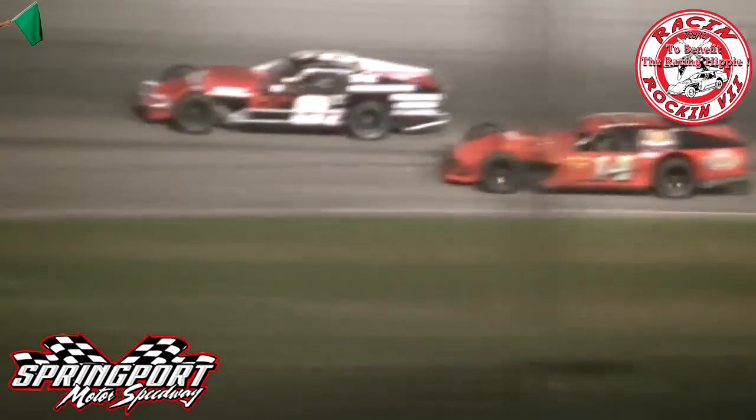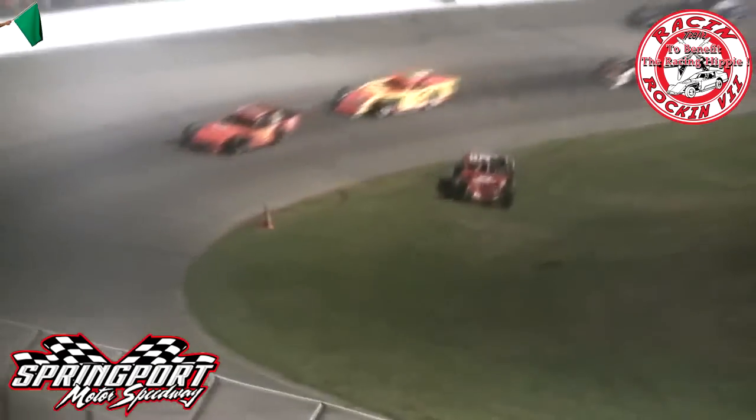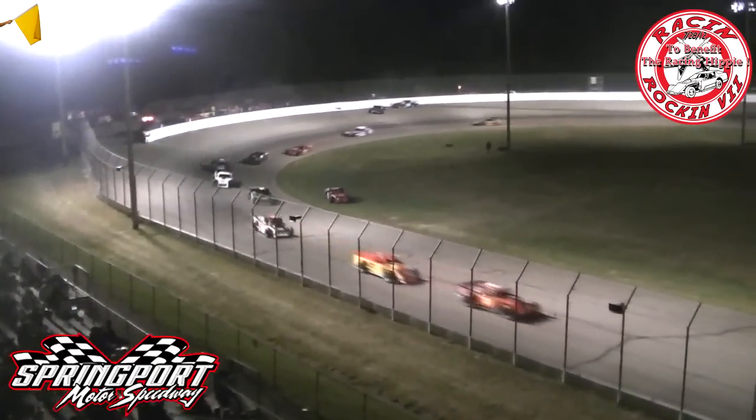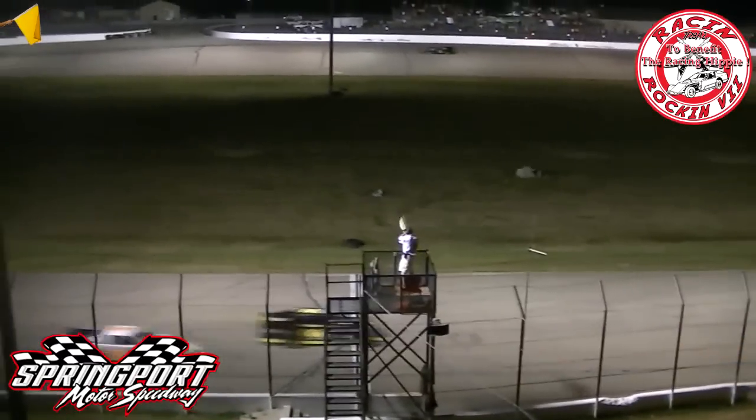Best battle is for that third position, turn number 2. Kyle Drake takes a look underneath Ozanich. He gets into Ozanich into turn 3. Ozanich goes around. Kyle Drake slides through. Back in the pack, the 51 gets involved. Earl Miles also hits the wall.